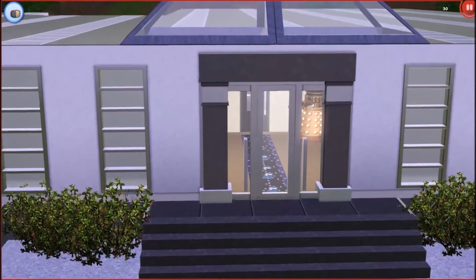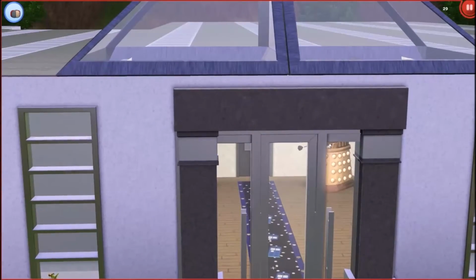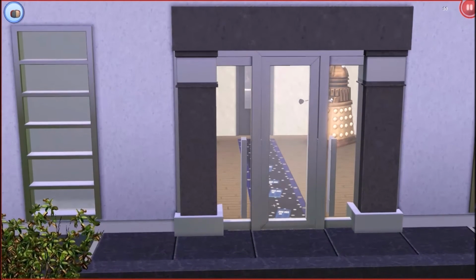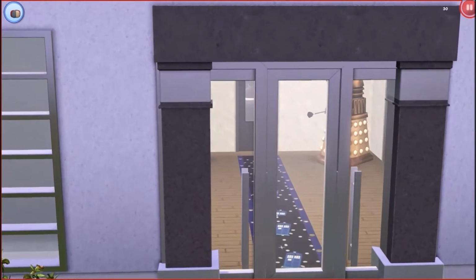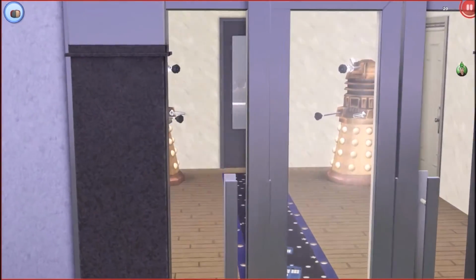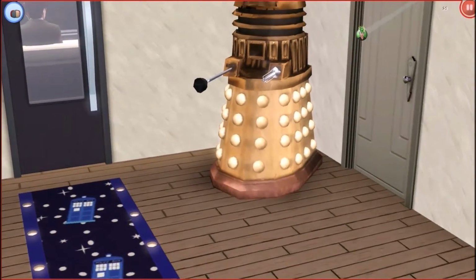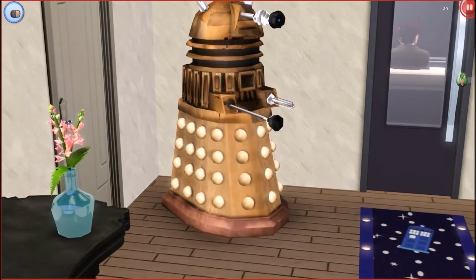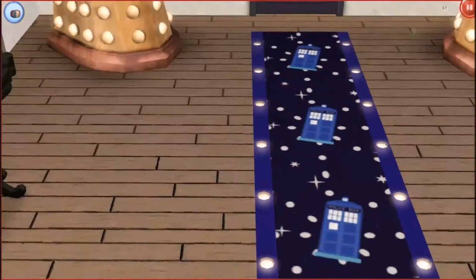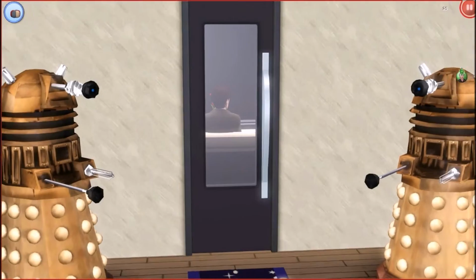At the very beginning I have a very modern sort of door. This is actually an archway with 2 doors put together using testing sheets enabled, and not testing sheets enabled, move objects on. So yes, they are still functional, I've checked, and I think it looks very cool. And as we walk in through the doors, it takes us to the main entrance hall. As you can see, I've installed some Doctor Who custom content, including the 2 lovely Daleks, my little rug, and of course my little TARDIS light.